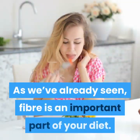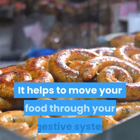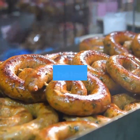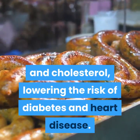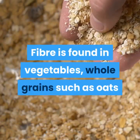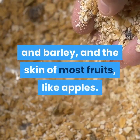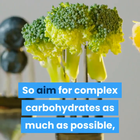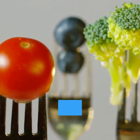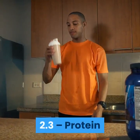As we've already seen, fiber is an important part of your diet. It helps to move your food through your digestive system, and it can also reduce blood sugar and cholesterol, lowering the risk of diabetes and heart disease. Fiber is found in vegetables, whole grains such as oats and barley, and the skin of most fruits, like apples. So aim for complex carbohydrates as much as possible, and be sure to include these healthy sources of energy in your diet every day.